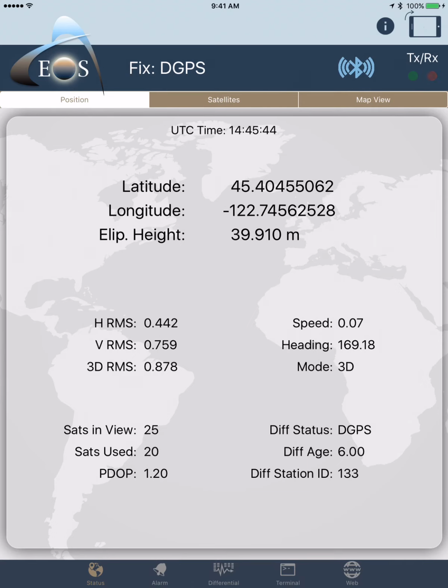And the cool thing about this app is it has your standard interface information here in the position tab. For the status, we can see our latitude and longitude and our elevation height. We can also see the estimated horizontal accuracy, the HRMS there. This is an Arrow 100 submeter, so it's about 40 centimeters. Keep in mind that that's in meters there. The VRMS is our vertical estimated accuracy. And then we can also see in the bottom right there our differential status.